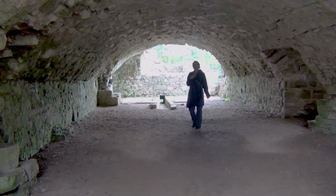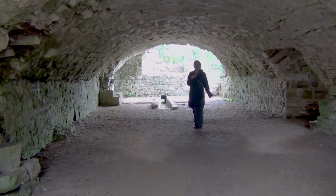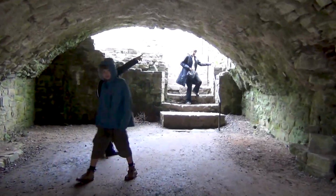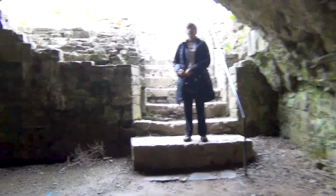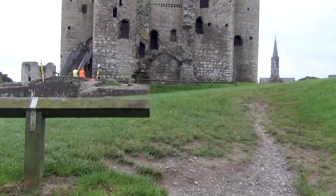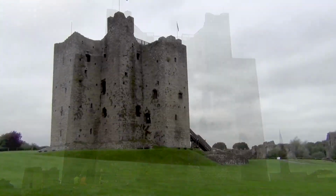I always love it when the castles have what I think of as cool features. This is one. This is under the Great Hall at Trim Castle. It is an Undercroft where supplies could be brought in from the Boyne River, which flows behind me.